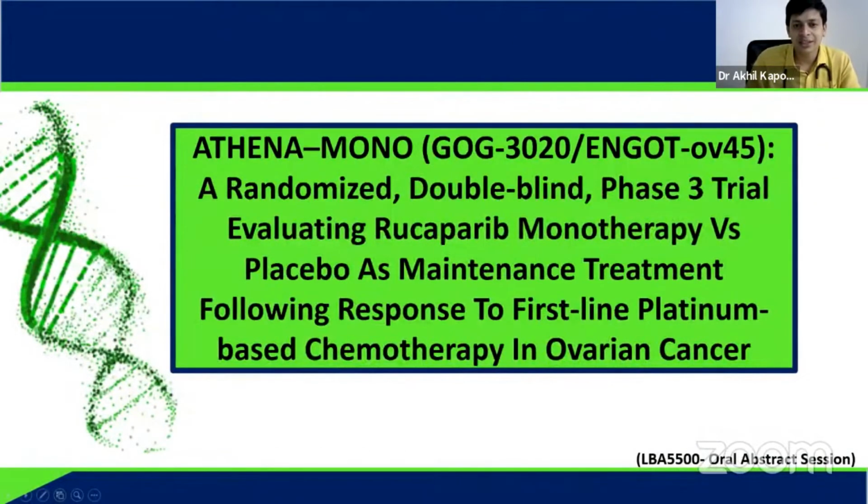So the ATHENA trial, yes, this was a very long awaited trial, and this is a very important study for our real practice, because we know when a drug with a generic molecule becomes available, we try to get data by which we can justify the use of a molecule which is available to a larger number of patients. And with the availability of this data, it has definitely become much easier to use this drug now.